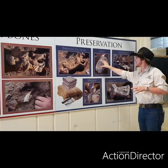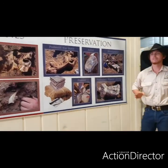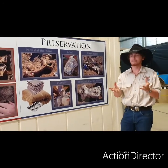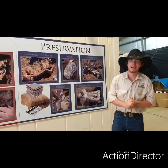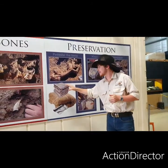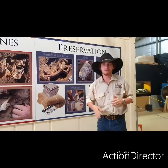This is our first layer. We put that over the bones themselves to keep them dry from any harsh chemicals and safe from anything else that would be in the plaster and the newspaper. Now the newspaper is our second layer. We soak this in water and we wrap that around.